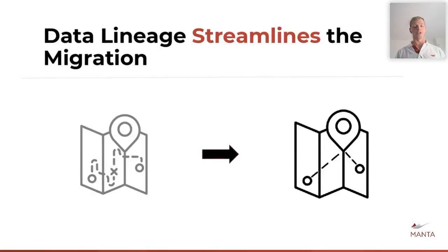The answer that I want to talk about today, and that's definitely just part of the answer, but a very important one, is data lineage, because data lineage basically streamlines the migration. It simplifies the whole process by getting the understanding ahead of time instead of retrospectively during the migration process.